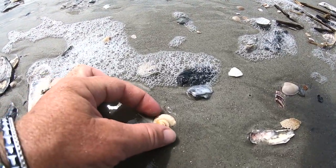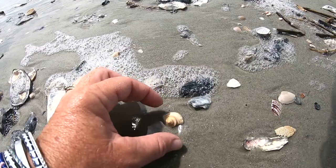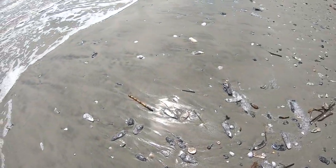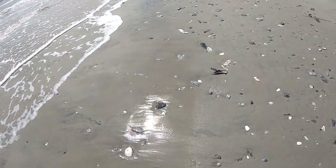Piece of whelk is going to be broken most likely. Yep, I thought from the way it was sitting it looked like it was broken, but really pretty whorls. Those are the little twirls in them.